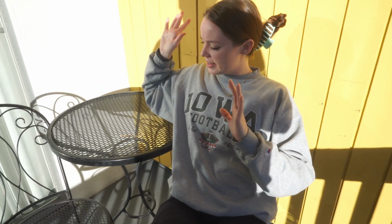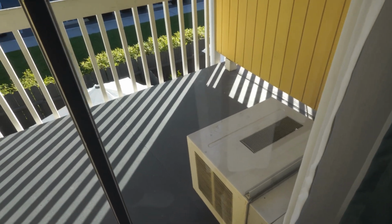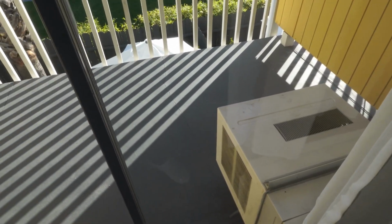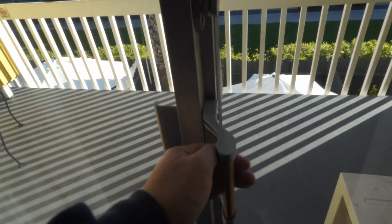But yeah, so it has 2 chairs and a table, so we can totally sit out here, enjoy the weather, and talk crap about each other to our faces. It's nice. Yeah, pretty decent sized balcony. Because we have the air conditioning on, yeah, it's a little loud, but no worries. Ugh. That was a little rough.